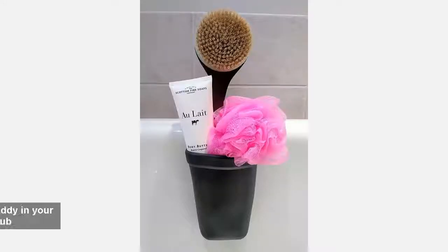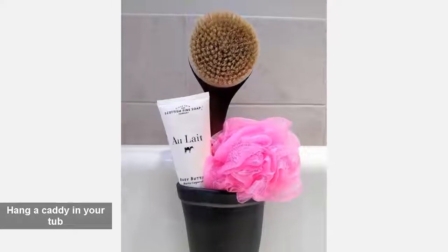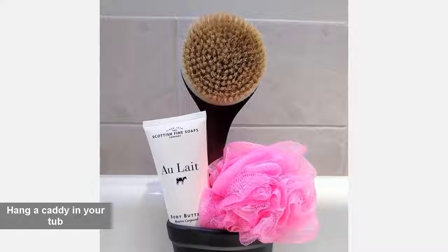6. Hang a caddy in your tub. Instead of leaving your bath essentials scattered along your tub's edge, use this silicone pocket to keep everything in one spot. It's heat resistant, so you can also use it on your counter for your blow dryer or flat iron.